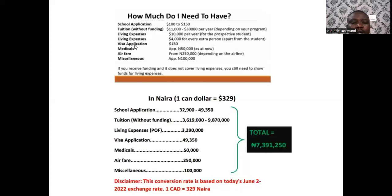So let's continue. Visa application will only cost you 150 Canadian dollars. I'm not talking of agent fee. I'm not talking of the money you are paying a professional to process it for you. I'm talking of the money you will pay to the Canadian government when you want to apply for visa, which is just 150 Canadian dollars.